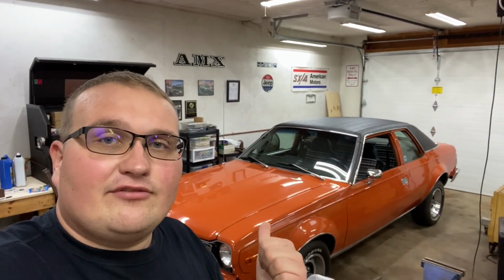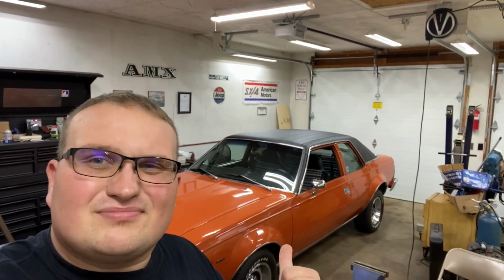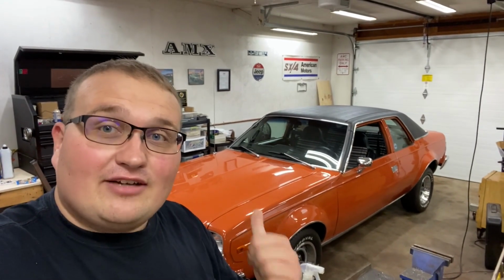This is probably the most fun thing I have, absolutely, at least at the moment anyway. And we're gonna make it better. So yes, it's a revival. It still does run and drive, and it looks good-ish. But I'm the owner. I know everything that's wrong with it, and believe me, this is a revival.